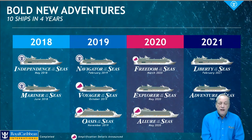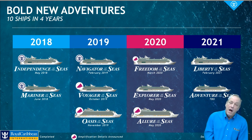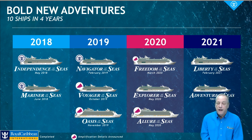As you can see, our schedule right here. We've already done the Independence. We've done the Mariner. We've done the Navigator. We've done the Voyager as we speak. And the Oasis of the Seas, as we speak, is getting a $185 million makeover. When the Oasis comes back, it'll be based in Miami for the winter. And everybody up in the Northeast, you're going to have an Oasis-class ship sailing out of New Jersey all summer long and to the Bahamas and the Canada-New England area.